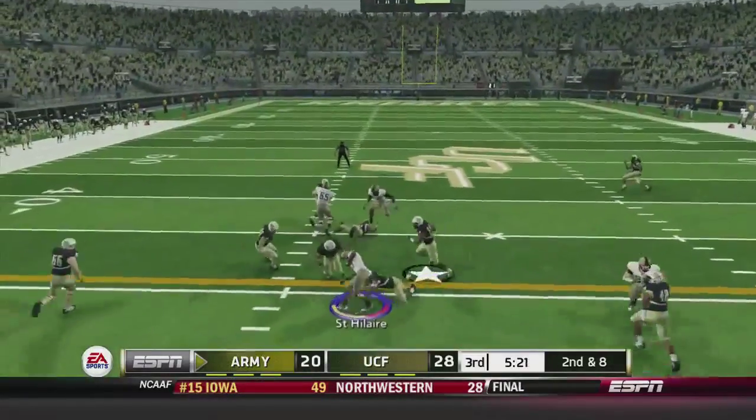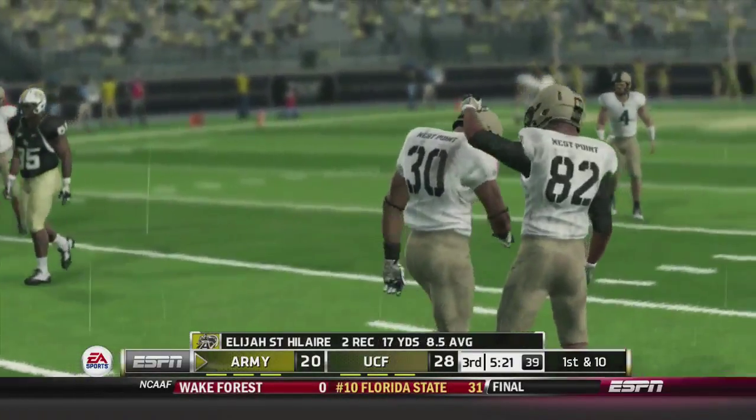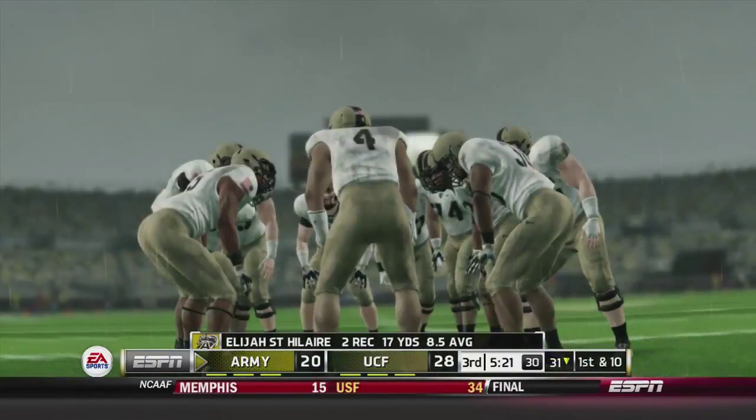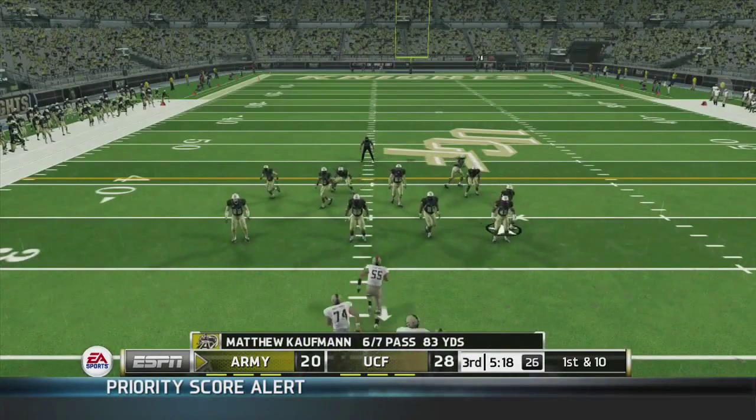Got a man, watch out here. He's tackled around the 31-yard line. Good gain on the pass to the running back. This young man is becoming more and more part of this passing game. He does a great job of making guys miss after the catch.